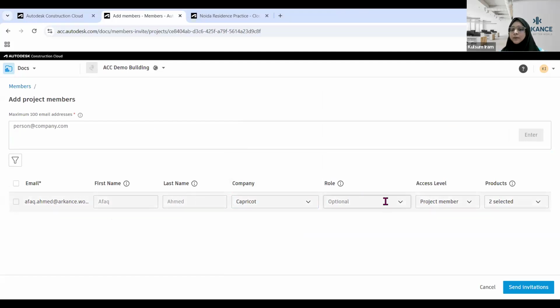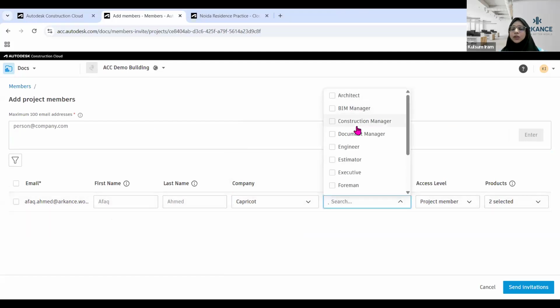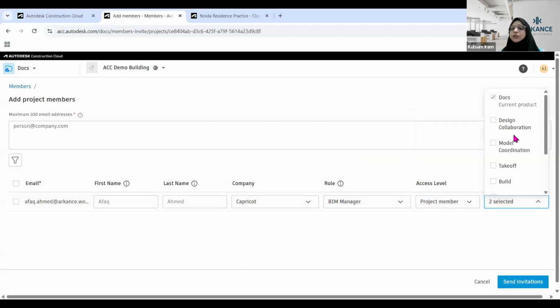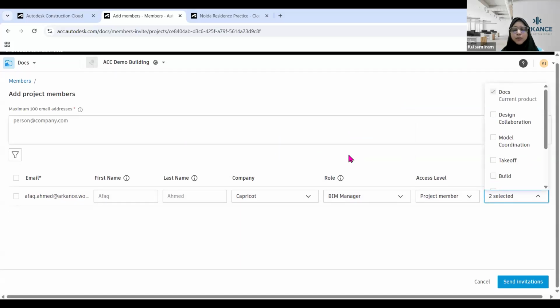Then comes our role. In role, you can decide which role he'll be having. He's an architect, so he can have an architect role. If he is a manager, he can have the role of BIM manager. And what kind of permissions he'll be having. He's going to be only a member or an administrator. You can also define them. So for me, he'll be only a member. After that, you can also select what products they'll be having. Only if you have the access of the product, only then you can give the access of all the other products to your members. He'll be having insight and docs as of now.